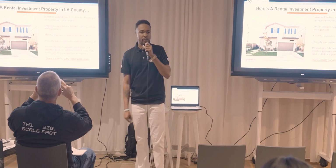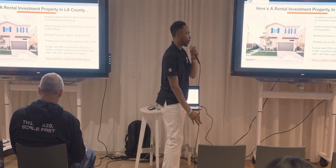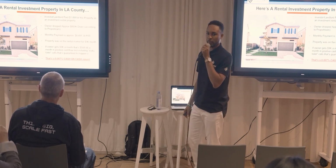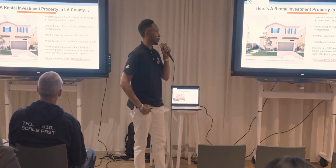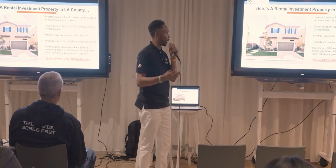I actually know this owner. He bought this property for $1.8 million. Do those numbers sound familiar? $1.8 million for an investment rental property. All right. The owner dropped $800,000 cash. Well, even if you borrow, it's still $800,000 coming from somewhere, right?